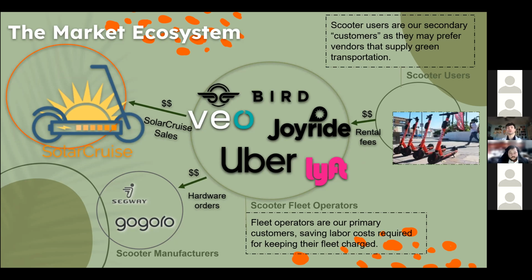In our future research, we would like to do customer discovery and see if this would impact the consumers' choice in using a solar scooter versus a non-electric, non-solar panel, regular scooter that already exists within the marketplace.